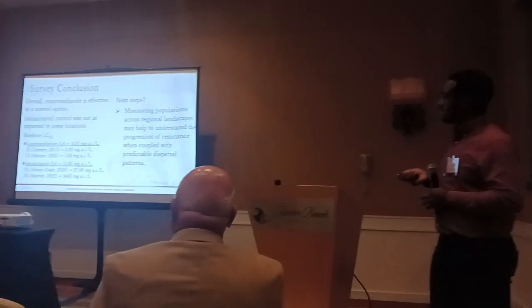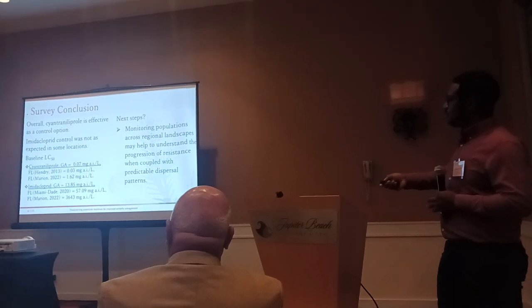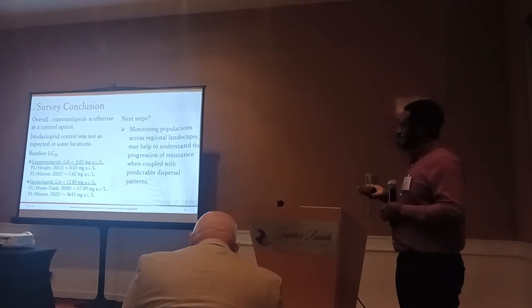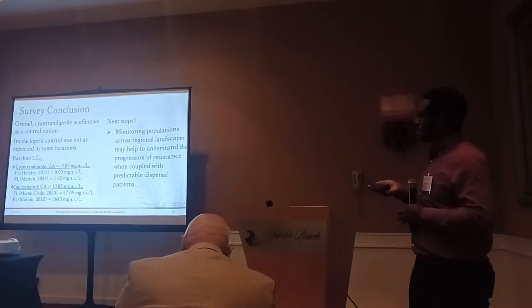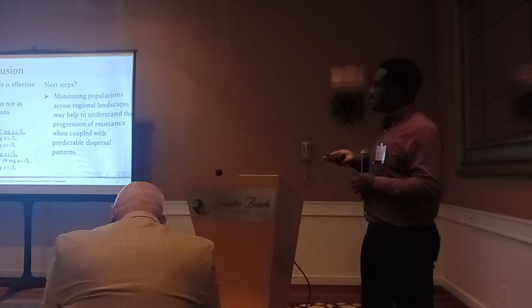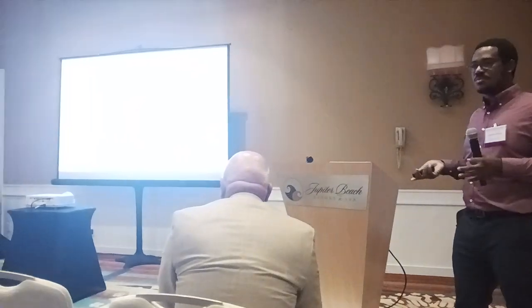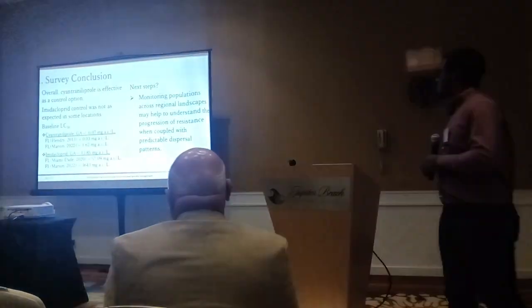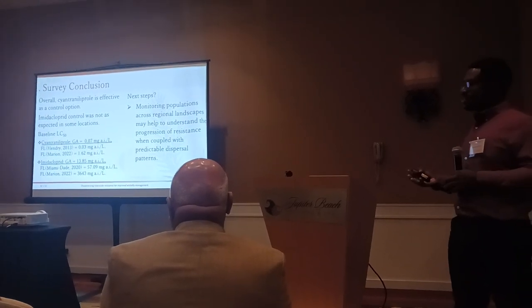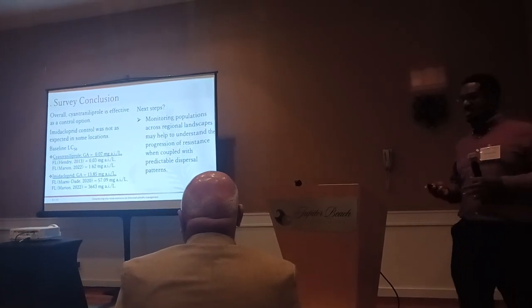So we compared this to our Florida data, both for our own colony as well as a historical colony. For cyantraniliprole, despite the fact that we have that increased resistance, it is susceptible for the most part, and in comparison to our Florida population that we surveyed, it is way more susceptible. Similarly, for imidacloprid, in comparison to our Florida population, despite the fact that we had high resistance, we are still susceptible in comparison to Florida. So monitoring populations across regional landscapes may help us evaluate the progression of resistance, especially if we take into consideration the dispersal of these populations and how that might affect resistance development.